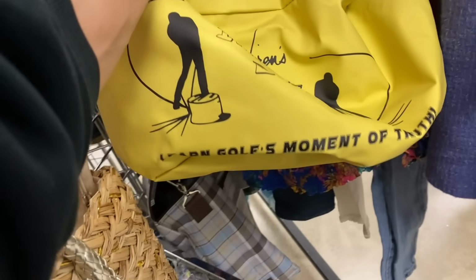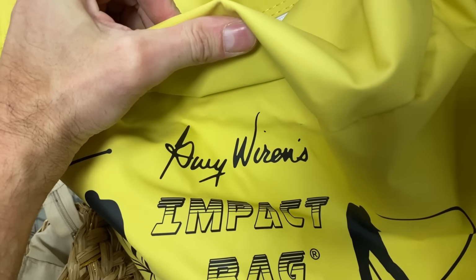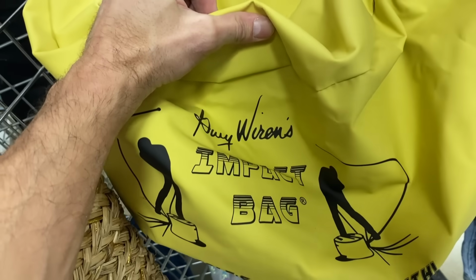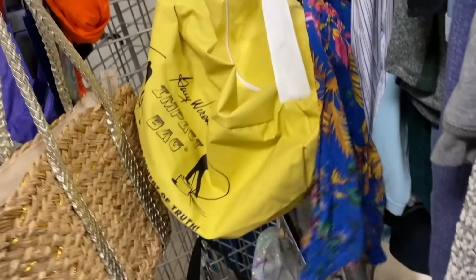And what is this bag here? An impact bag, golf. I don't know whose signature this is. Gary? Like Gary Wearens? Never heard of him. Maybe I'll look this one up. This is like PVC or something along those lines. Let's go to the other side here really quickly.